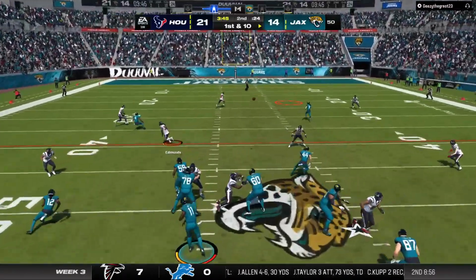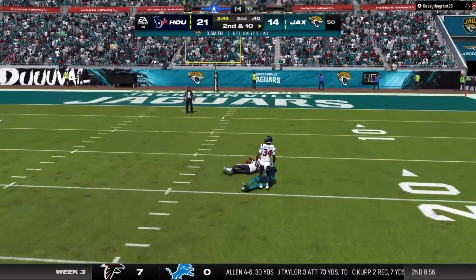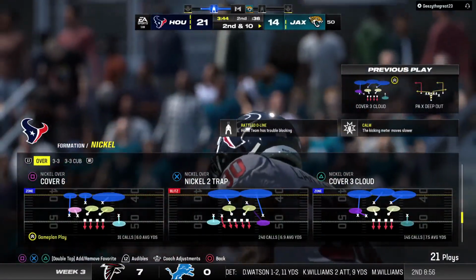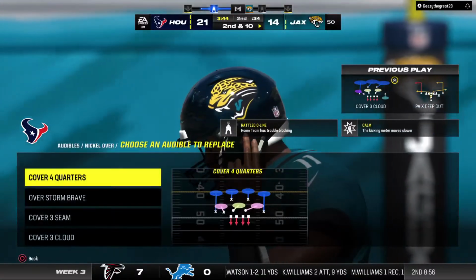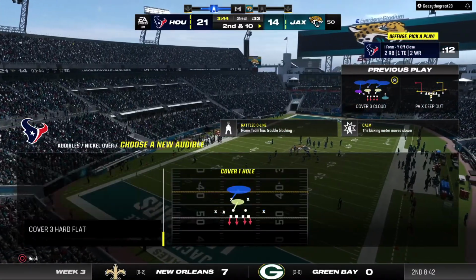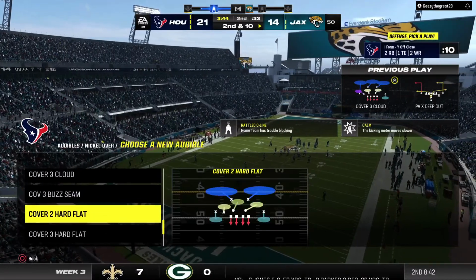Play action. It's Smith. And that's going to be incomplete. That's some good closing speed there defensively because that looked open for a minute. But that's great work with the ball in the air. Never gave up, converged on his man, and broke the play up.